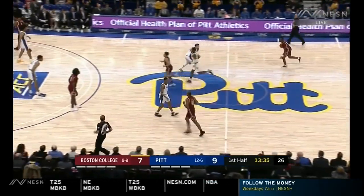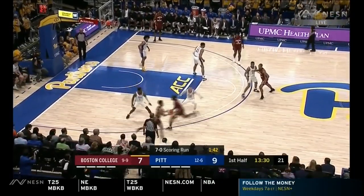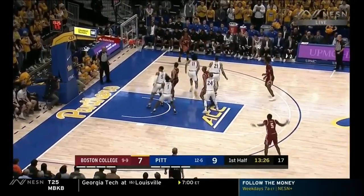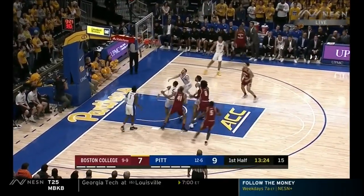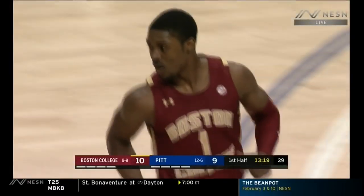That's what we're talking about. Get the ball inside. They got an offensive rebound. Now they got a tough shot close to the basket. Get the ball close to the basket. 7-0 run now for the Panthers. Hamilton. Oh, the iron kind as it goes off the rim, off the window and in.